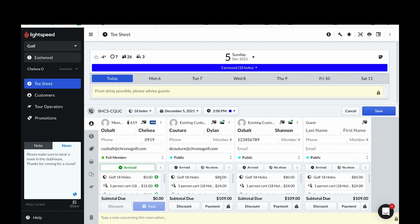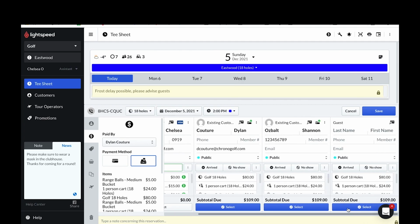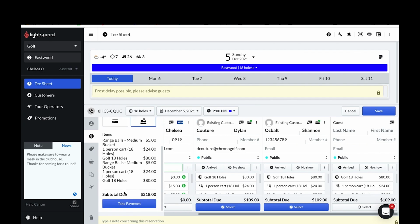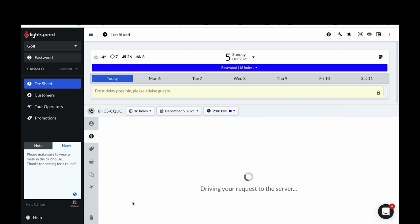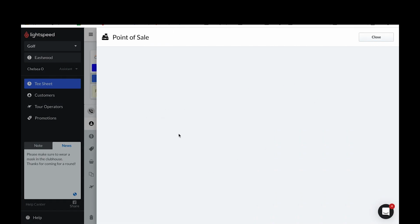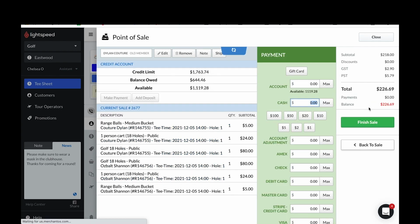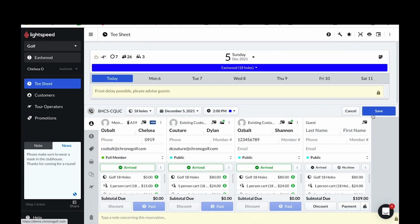I can also take payment for more than one golfer. By default, all of them are going to be selected, so I'm going to say Dylan and Shannon are paying together. If you have Stripe configured, you can charge the credit card directly from the T-sheet, or you can click on register and click take payment, and it's that same process where the golfer is being checked in. We have all their items, and again, we have that account option. So I'll finish the sale. Quick, super easy. You can see we can print the receipt, and then we close it out and everyone's marked as arrived and paid.